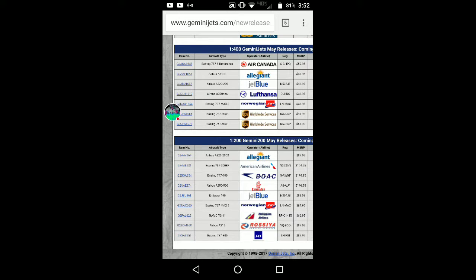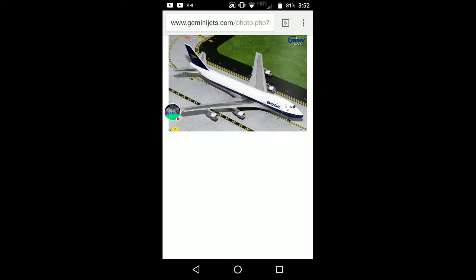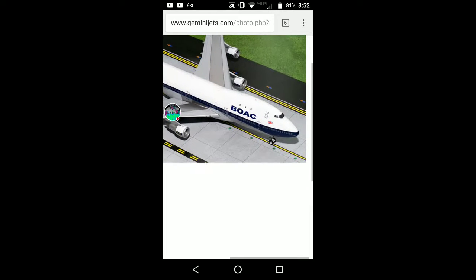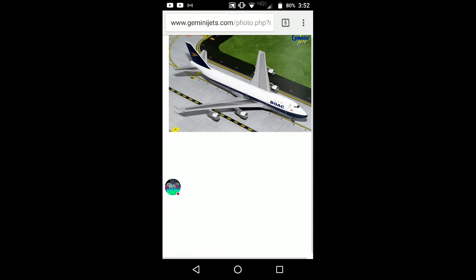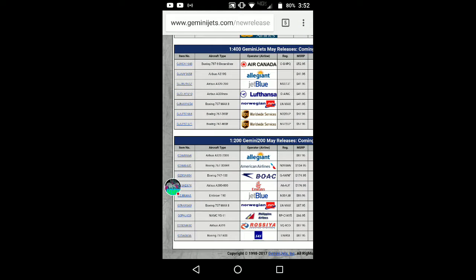Then we have a Boeing 747-100 BOAC. I think this stands for, I'm not actually sure at all. Overseas air, I don't know. This is definitely not going to be in my top picks. No, I do not see myself getting this model. Very nice model for those retro people who like older aircraft, maybe an older airport, but just not for me.